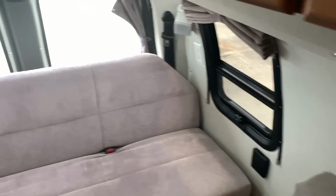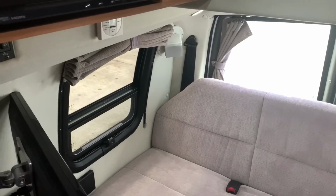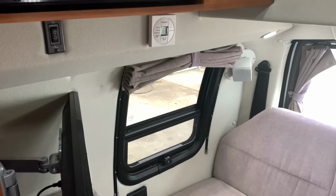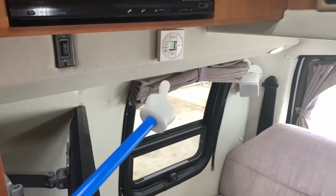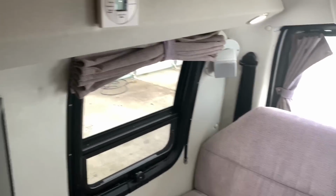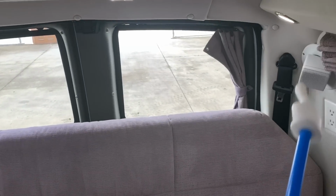Side window on the driver's side as well as the side window on the passenger side do both open. You can open those and get that cross breeze on those cool mornings and evenings. Thermostat for the furnace and the Cool Cat heat pump. Switch to run your power bed up and down. As you can see, we do have surround sound in both corners for your TV.